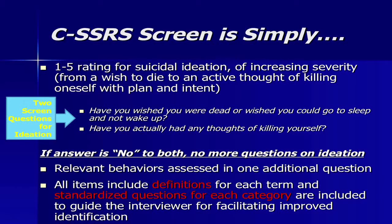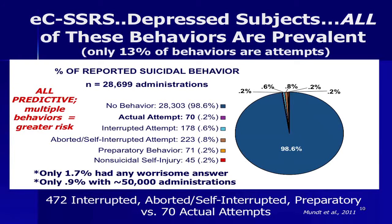Behavior on this scale, for the first time, covers the full range of behavior. It used to be that a patient or a person would be asked only about a suicide attempt, and then you miss the person that bought the gun yesterday, or put the noose around their neck and changed their mind, or wrote the suicide note. Things we absolutely cannot afford to miss. And it's the first thing with definitions and standardized questions for each category to guide the easiest and most improved identification. Now, speaking to the full range, this is 35,000 non-suicidal depressed adult administrations.